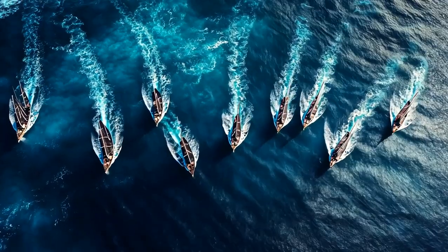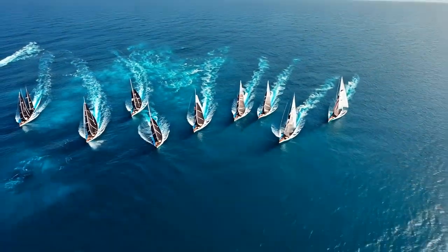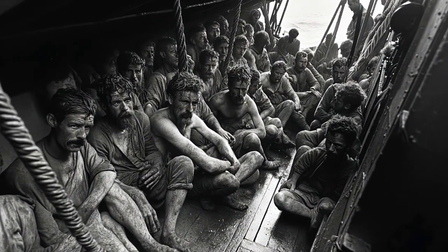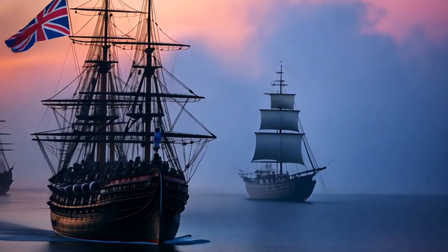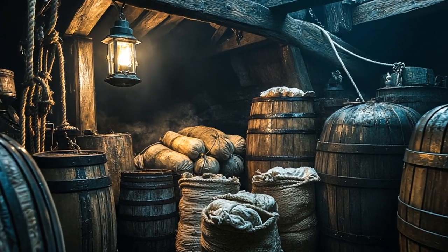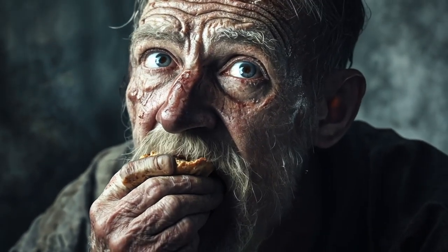What did the convicts eat on the First Fleet? Imagine setting sail on a journey halfway across the world, confined to a ship with limited resources, and facing a diet that could make or break your survival. For the convicts transported from Britain to Australia, food wasn't just scarce, it was a daily challenge that would test their endurance to the limit.